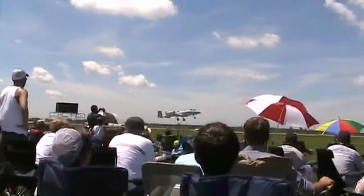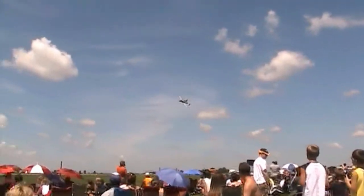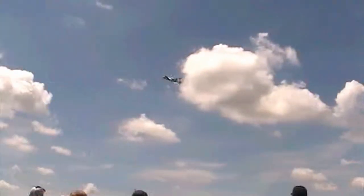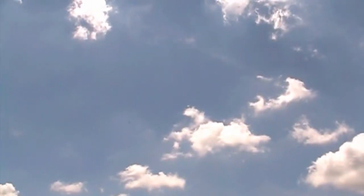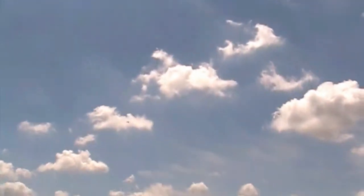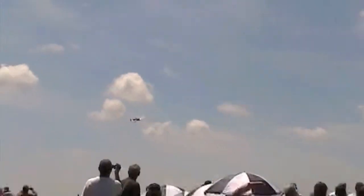Scorpion, Ken Warthog, watch now as Major Brown pulls the A-10 straight in per second. And now, from the left, Major Brown displaying the Warthog's rolling maneuverability.